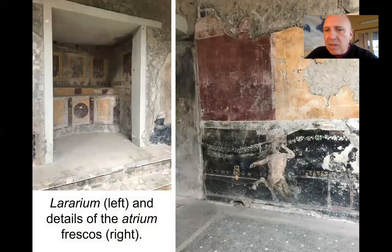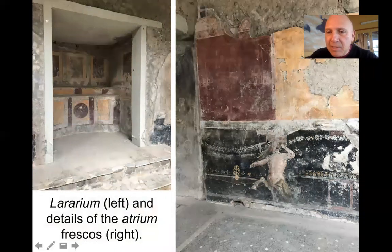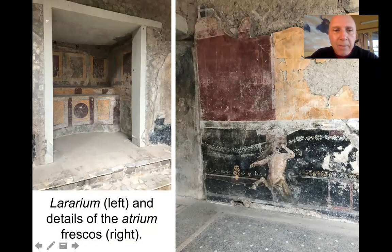Here are some more details of that internal courtyard with some of the beautiful frescoes. The colors are so rich and vibrant. And of course, fresco means that these pigments were painted on the plaster when it was fresh, or when it was wet. Then it dried together and hardened to form a very hard, smooth, and almost eternal surface. Here's an image of a cyclops leaping around the basin of this atrium room.